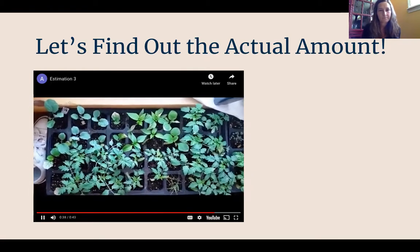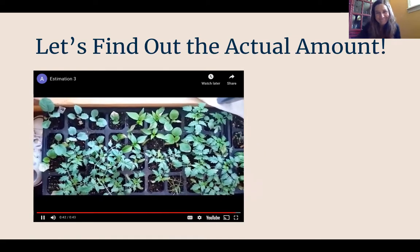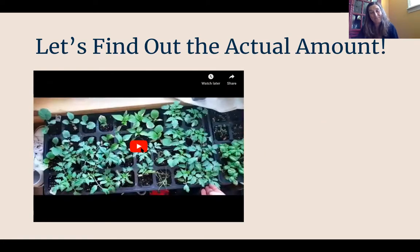Both of those are going to give you a final count of 36 plants. Think about how that compares to your estimate. Okay, I estimated 30, which was actually pretty close because the actual amount of plants is 36. All right, moving on. It's going to get a little more challenging, friends.